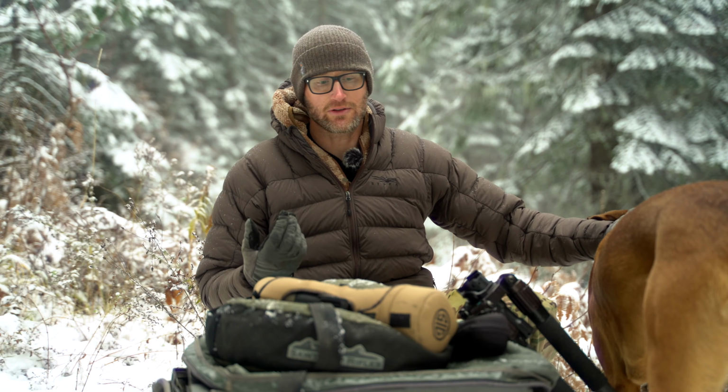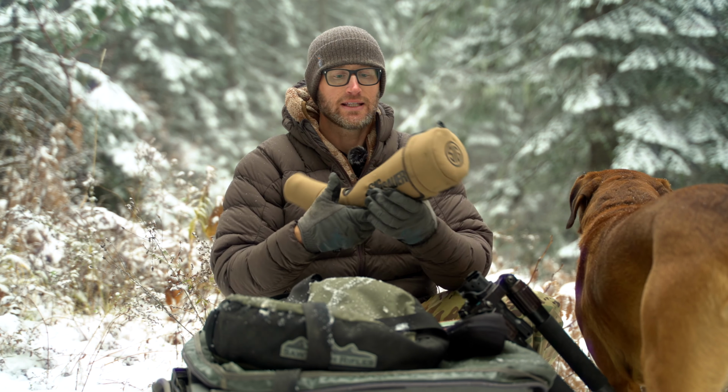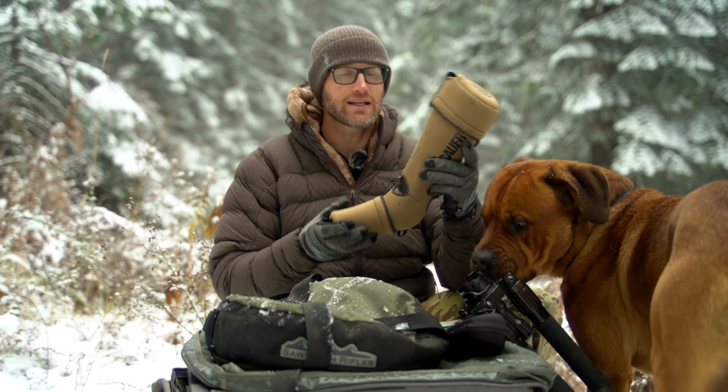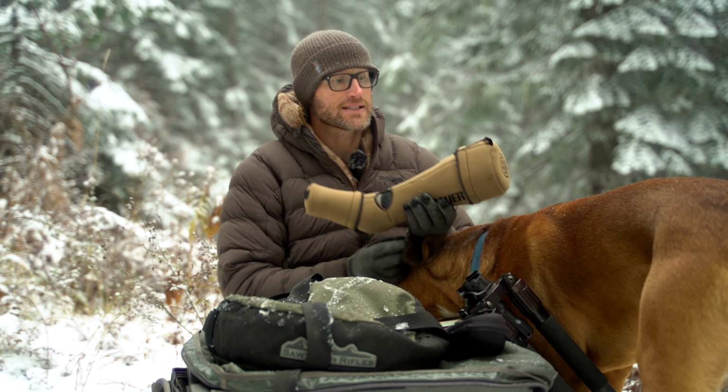Moving on to some other gear. Some things I used, didn't use a ton, is spotting scope. I think this is the Oscar 8, I want to say, by Sig. Pretty sure I have reviewed it before. Nice clean glass.